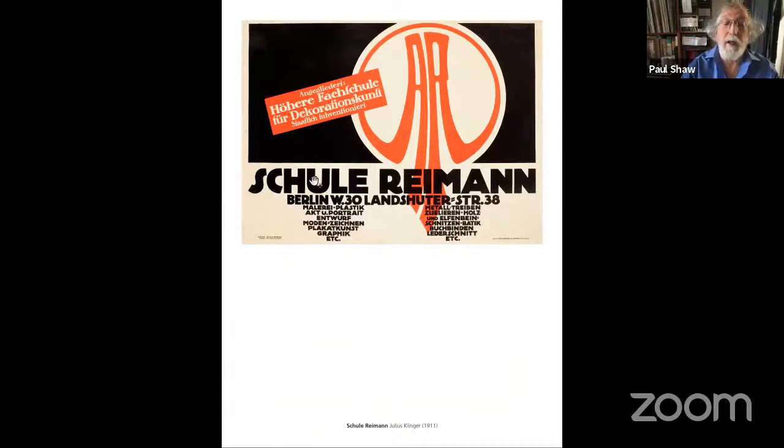Here he's using it in the poster for the Reimann School, which was a design school in Berlin, which was seen by Jeremy Aynsley as an alternative to the Bauhaus in the 1920s. Klinger taught there, he taught poster design, and designed this little AR monogram.